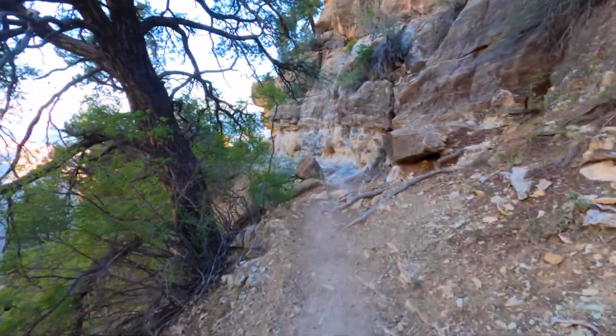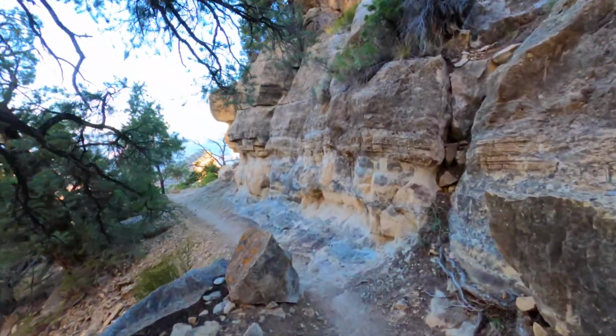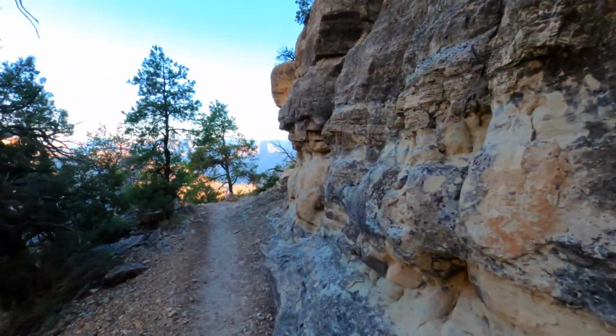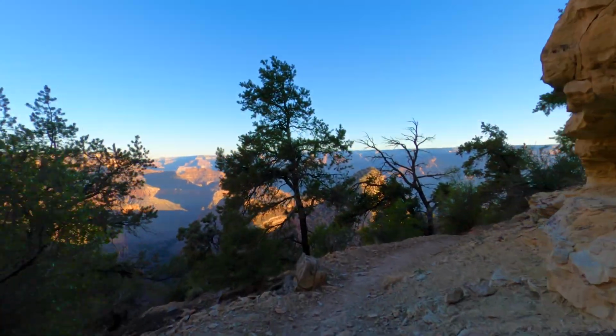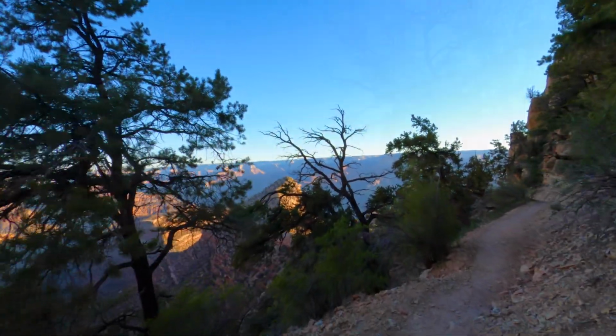This trail was built from 1892 to 1893, originally to haul copper from the Last Chance mine on Horseshoe Mesa. And it's been in use ever since. Obviously more for tourists since the 40s.